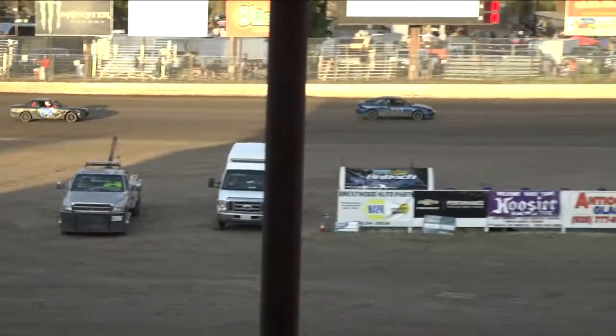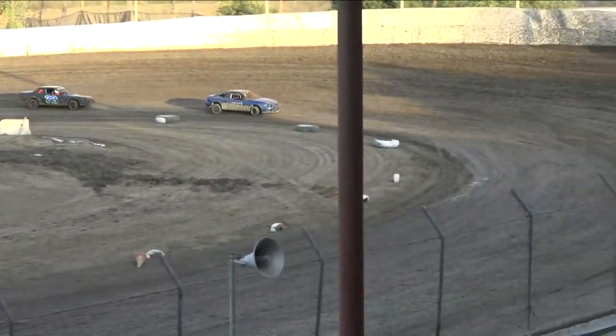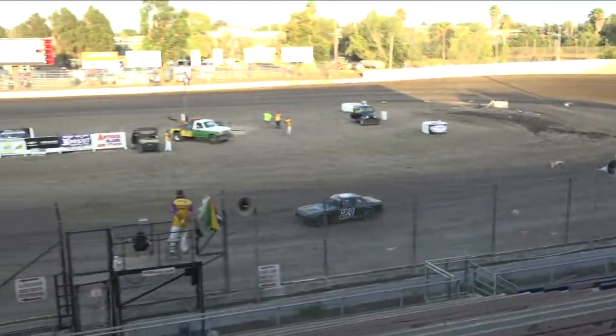So going this way should not really affect them all that much. And so far, they actually are looking faster going this way around than they have the other way through the rest of the season. Chris Gorder not here tonight, unfortunately. Winner, first couple races of the year.